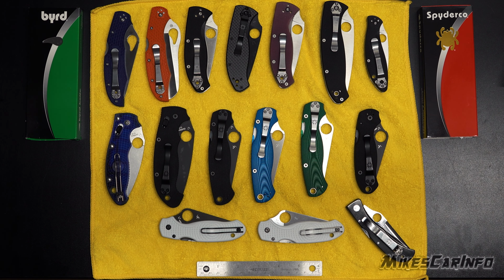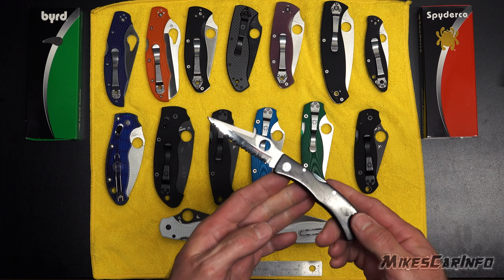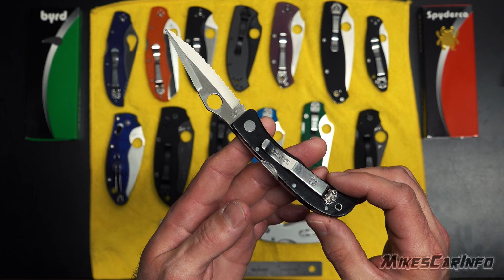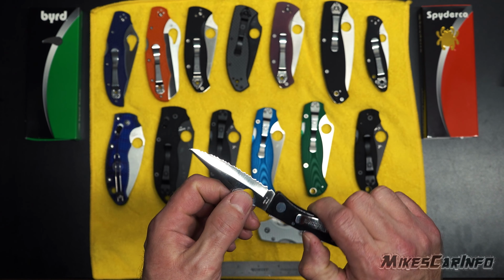But as I got into it a little bit more over the years, I kind of understood Spyderco, and they've been around a long time. Here's an example of a 1996 Spyderco, and you'll see a lot of similarities to the modern designs. I have a separate video on this. But yeah, they've been around a long time.